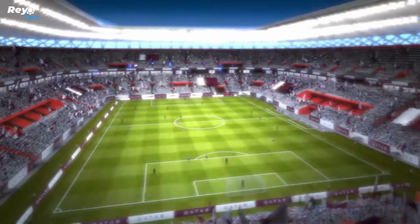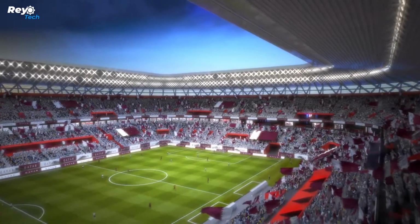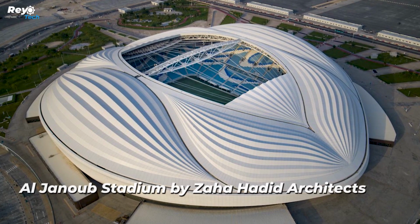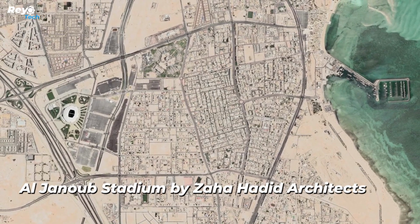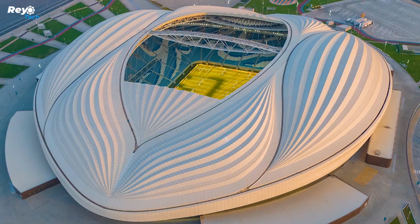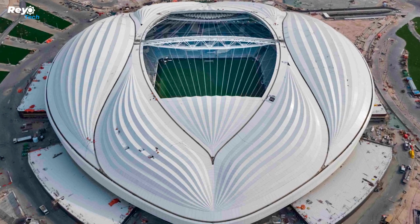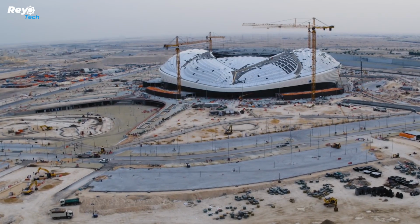It was made possible using parametric software, BIM workflow, and sustainability design concepts, and is backed by a sturdy steel framework. Janoub Stadium by Zaha Hadid Architects. For the 2022 FIFA World Cup, the stadium was developed in 2019 by pioneers of contemporary architecture design. This masterpiece by Zaha Hadid Architects combines elegance with aesthetically pleasing functionality.